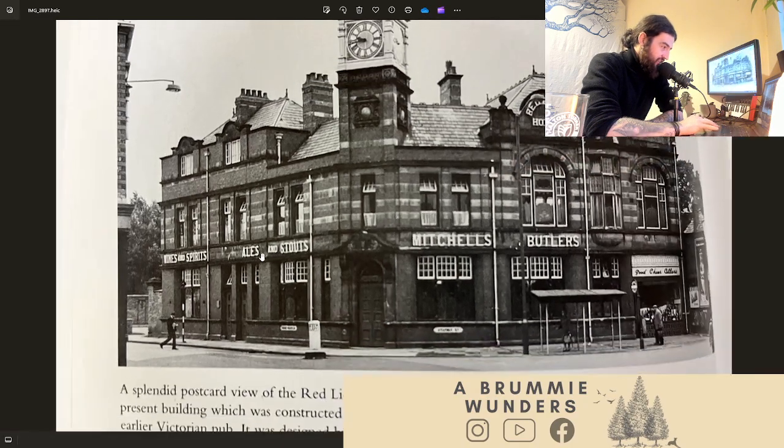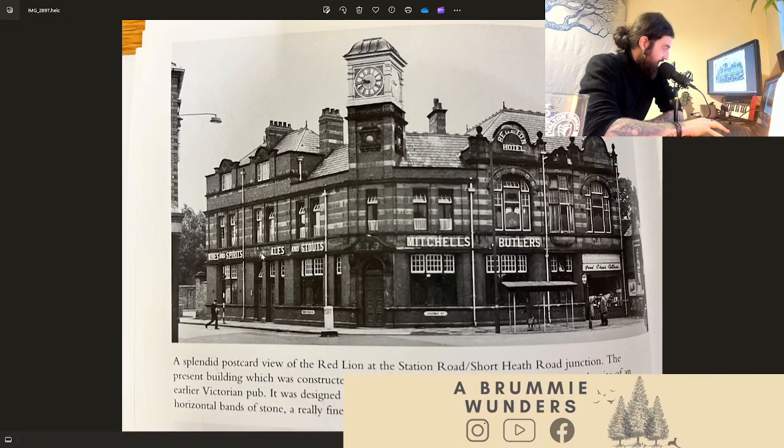I've got all the photos of that, so I should actually do a video on that because that's unseen by everyone. But here you go. It's a splendid postcard view of the Red Lion at the Station Road and Shortheath Road Junction.